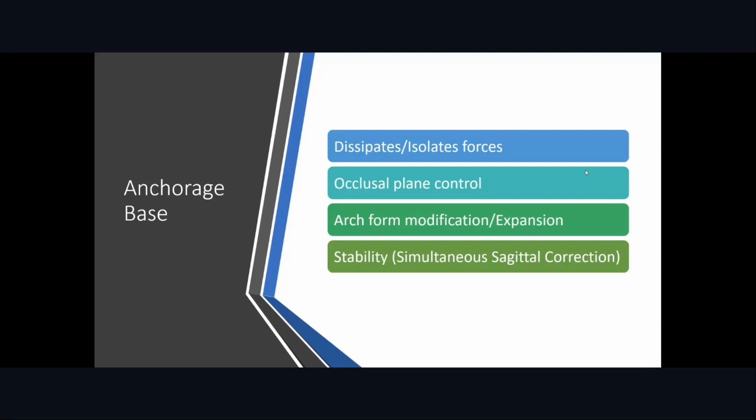And then also it gives us enough stability to be able to manipulate the sagittal dimension from the beginning of the treatment. That's a big plus. So if we want to introduce rubber bands, we don't have to wait. We can do it on day one when patient compliance is maximum. Or if we want to distalize with TADs, we can just do it right at the beginning of the treatment.